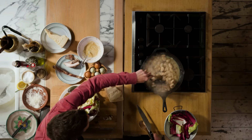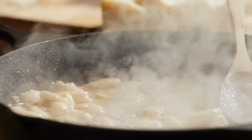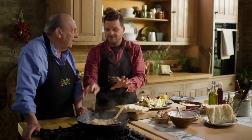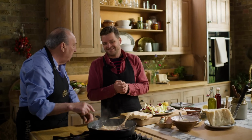We're about ready with the beans. Can you see that starting to reduce? The aquafaba is thickening up, thickening into this creamy carbonara sauce. So I just want to let that rest. Give it a few minutes to cool down, because when the eggs go in, we don't want them to scramble. Scrambled eggs, no thanks.